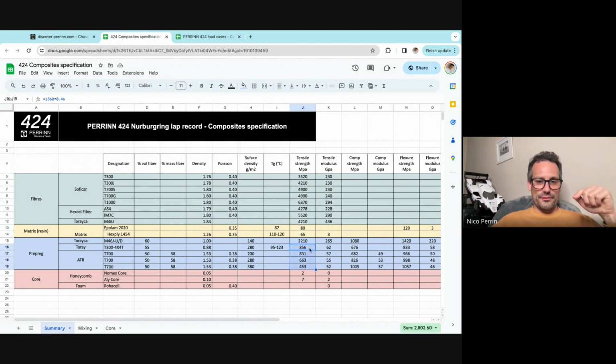Interestingly, a strength of 800 megapascal is quite similar to aluminium. I'm saying this because when you want to do stress analysis in a quicker way, and I've done this loads in my career and for 424, you can use aluminium actually as a material to replace composites if you want to have first order simulation and approximation.